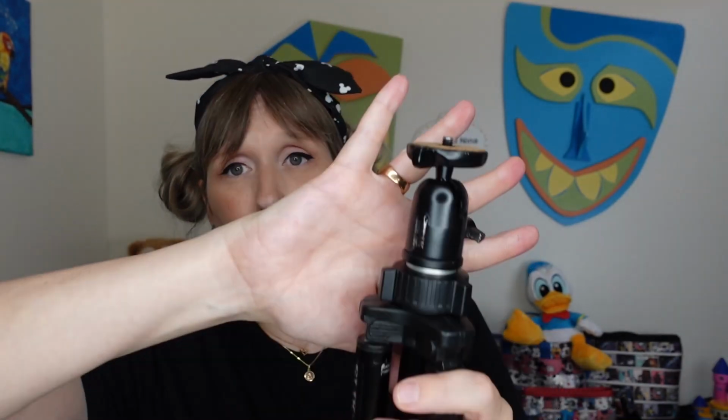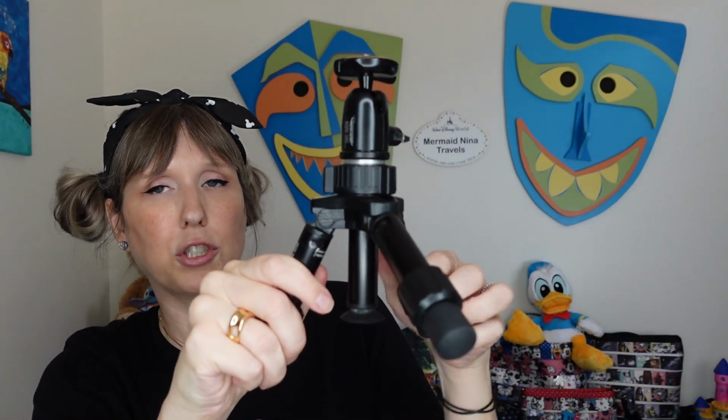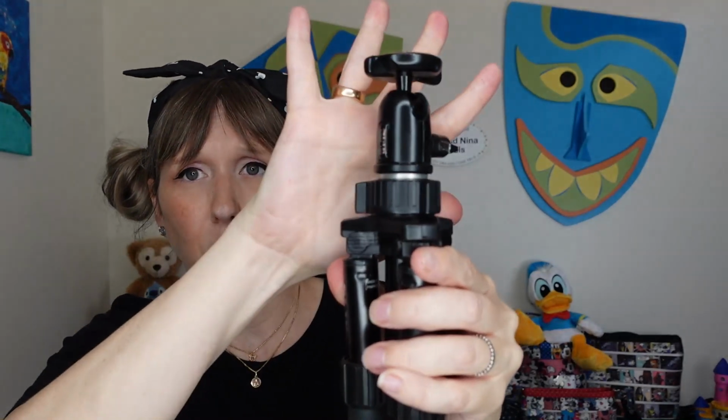tripod, which becomes a tripod, or I can use it as a selfie stick to help. It's not a true selfie stick because it doesn't extend. You can also get many different varieties of tripods. This is my handy shorter travel tripod here. It works for just sitting up on a table.